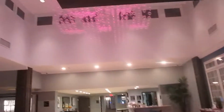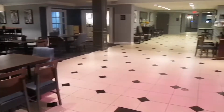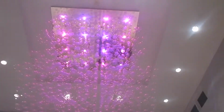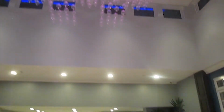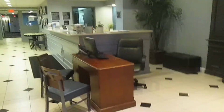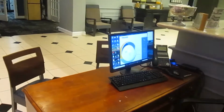Anyway, this right here is the hotel lobby. I don't want to get a copyright claim from that TV. Look at that light fixture. It's very colorful. There's the front desk. And next to the front desk, they have an executive center with internet access.